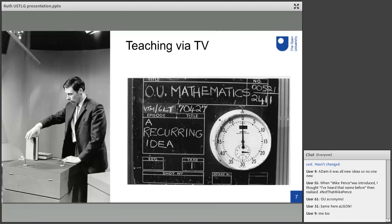So in September 1969, just a few months after the OU had received its Royal Charter, the OU moved into the studios at Alexandra Palace, recently vacated by the BBC News Service. The plan was to produce 150 television programmes and 150 radio programmes for the first 4 foundation courses by January 1971, when teaching would begin. So in this next clip, from an oral history interview recorded in 2009, Robin Wilson, OU Emeritus Professor and son of Prime Minister Harold Wilson, describes the partnership between the OU and the BBC and the creation of OU programmes.